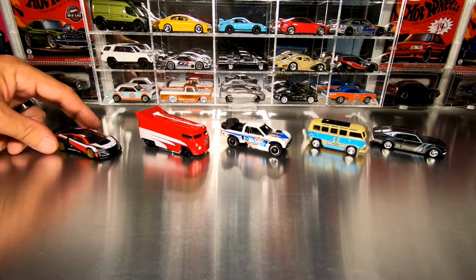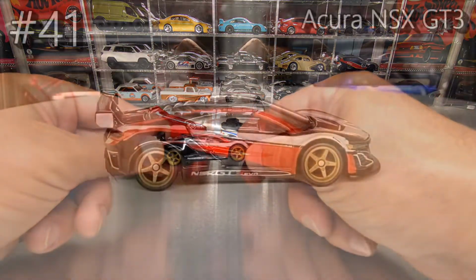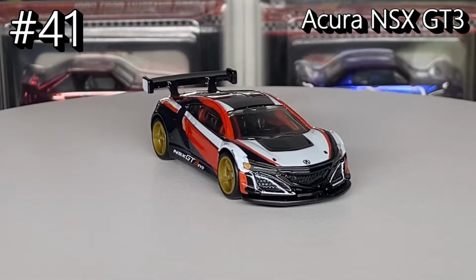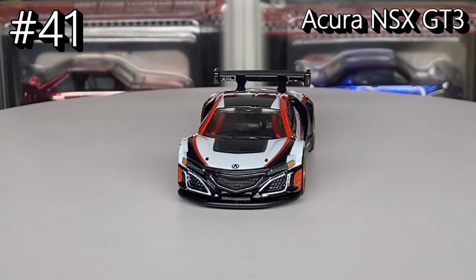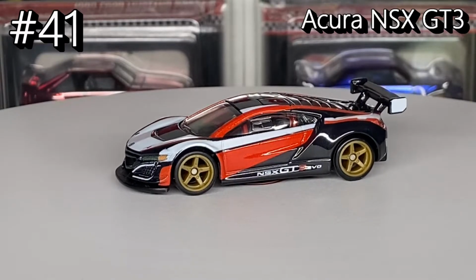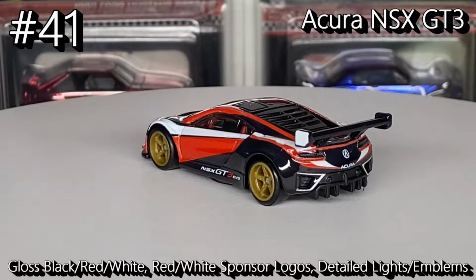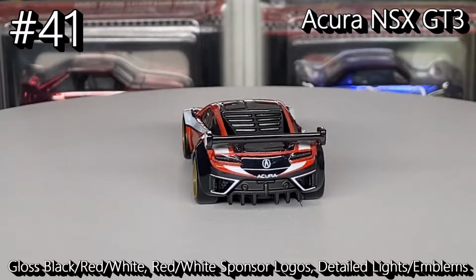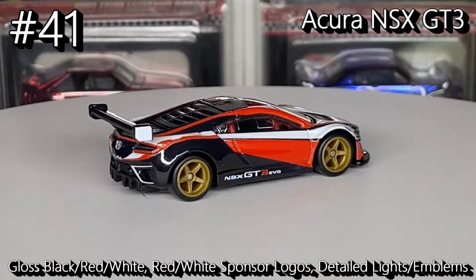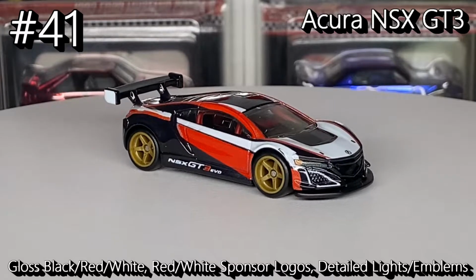The first car in this five car group, and this is number 41 in the ongoing series, is the awesome Acura NSX GT3. This is the race version of the modern NSX. This is the third time this casting has been used, and the first time since 2019, so cool to see it back. Finished in almost like an Acura team color scheme. It's black with some red and white contrasting both on the sides and on the hood, and you've got some detailed logos here, the NSX GT3 Evo.